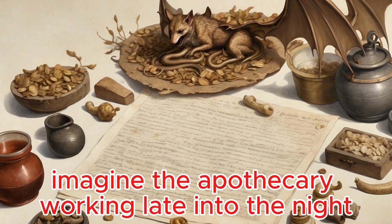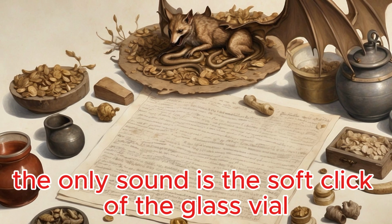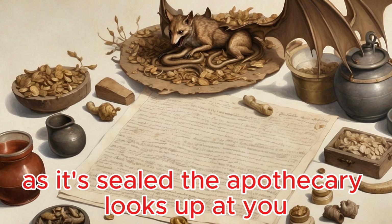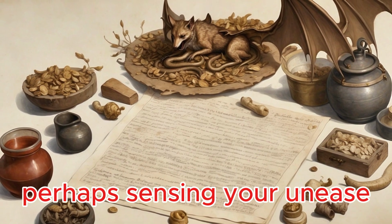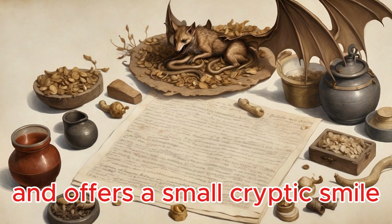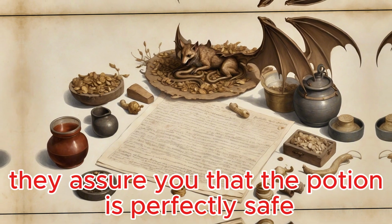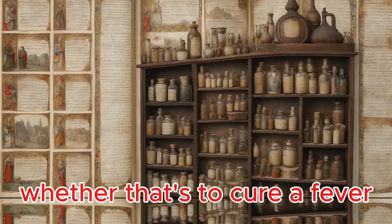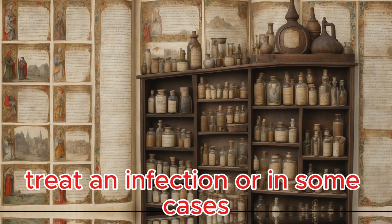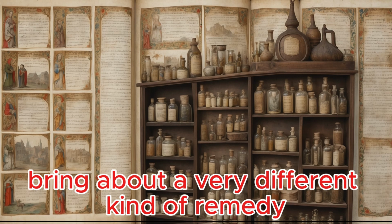Imagine the apothecary working late into the night, quietly preparing a venomous tincture for a client. The only sound is the soft click of the glass vial as it's sealed. The apothecary looks up at you, perhaps sensing your unease, and offers a small, cryptic smile. They assure you that the potion is perfectly safe for the purposes it's meant for, whether that's to cure a fever, treat an infection, or in some cases bring about a very different kind of remedy.